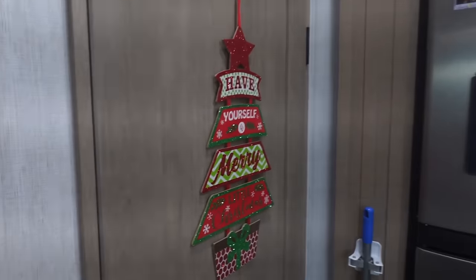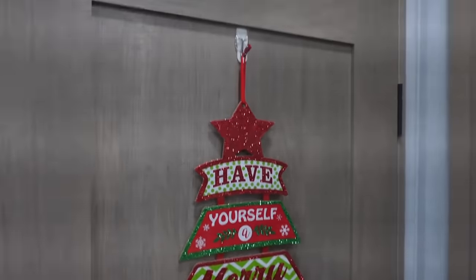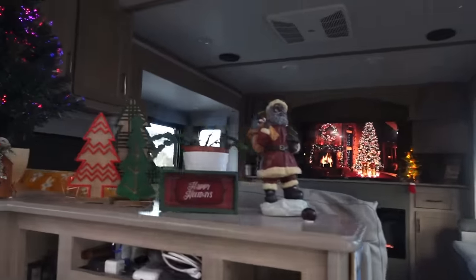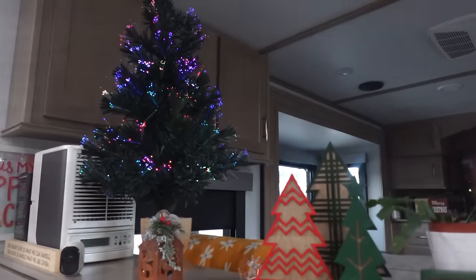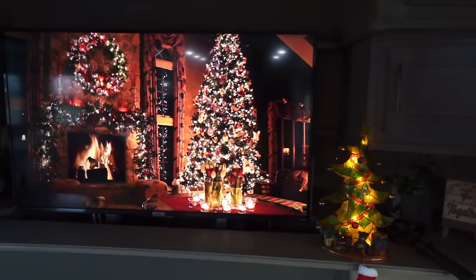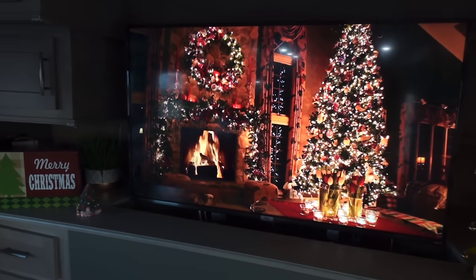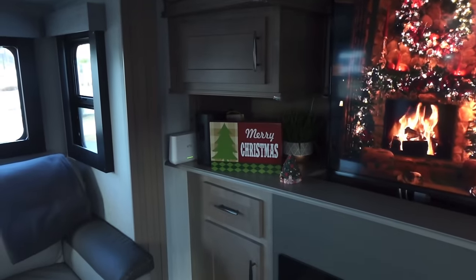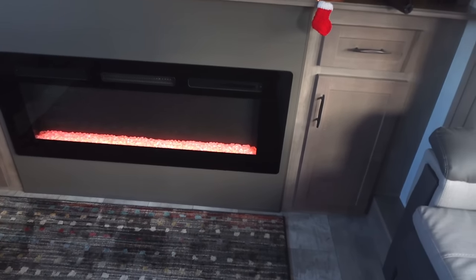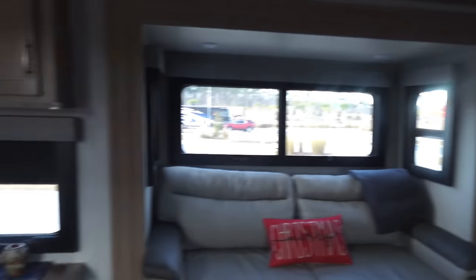We do have up some Christmas decorations. Look at that. Merry Christmas from the Banks. Tree and all going on. We got our little tree up there. Then we got our tree going on the TV with a fireplace. Look at that. Merry Christmas. Then we got our real fireplace going on. This is a good way to keep things toasty.